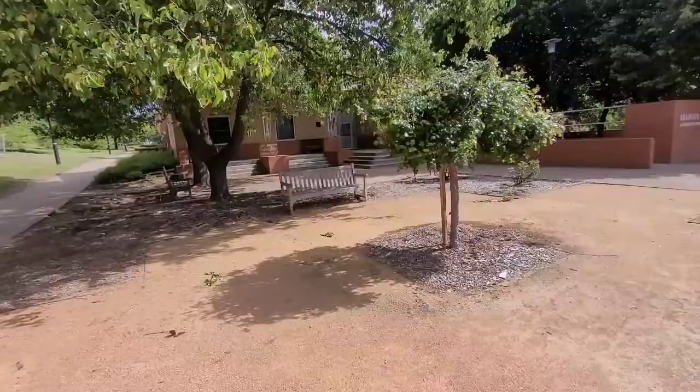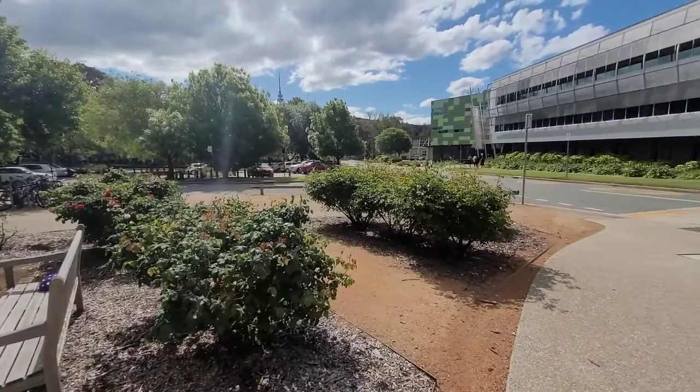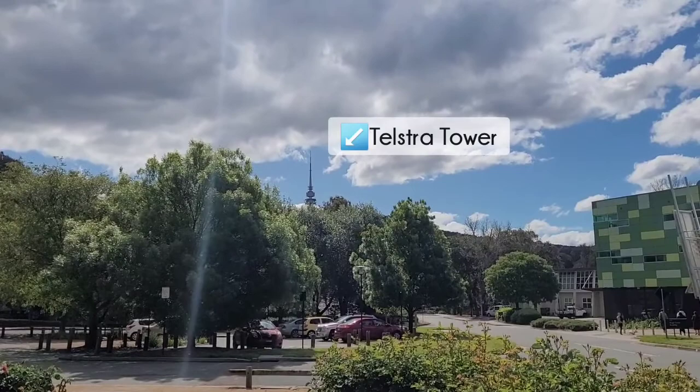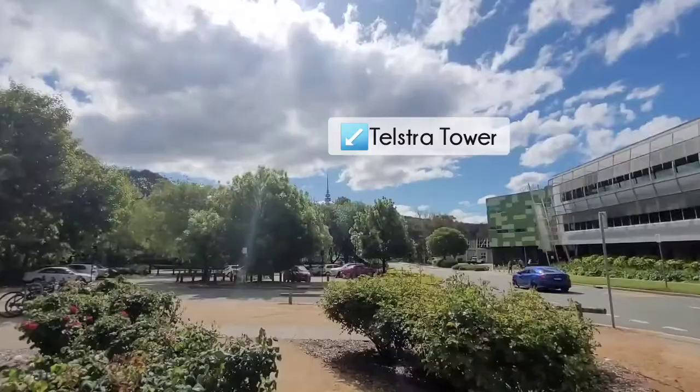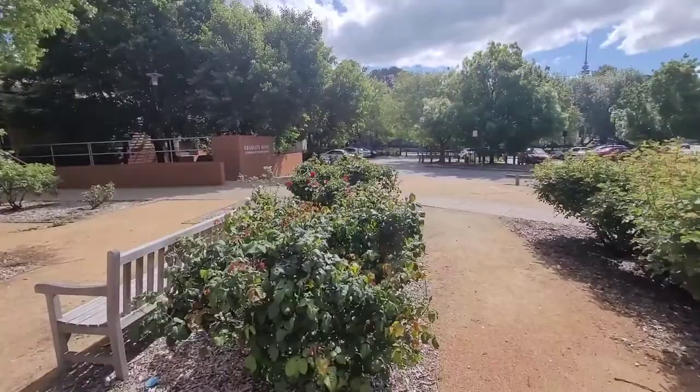Because the ANU Acton campus is close to nature, look at the sun, guys, it's nice. And look at the Telstra tower. See, you can see the tower. Because it's close to nature, look at the trees. They have gardens. They also have small gardens scattered around the campus.